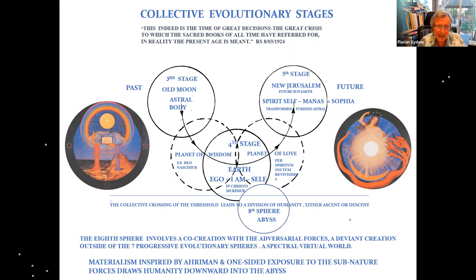But a precursor of that is already meant to be developed in the sixth post-Atlantean age. In the sixth letter in the book of Revelation, it is said, I will write on your forehead a new name, the name of the New Jerusalem. So already then, the sixth age, which is being prepared through Anthroposophy, and the Slavic and Russian people have that as a mission as well, is what we should be contributing to the future.